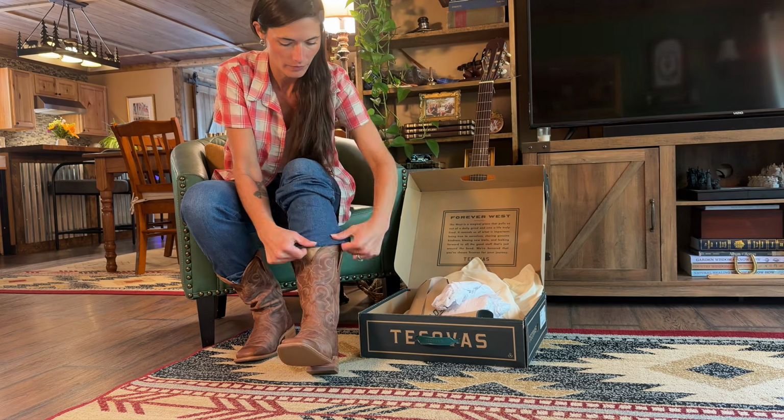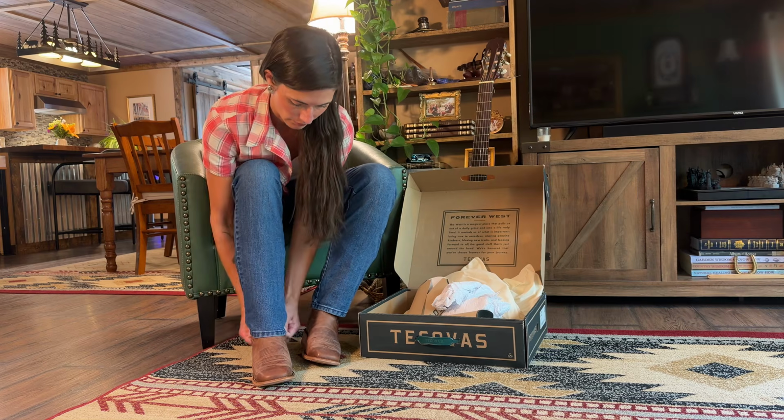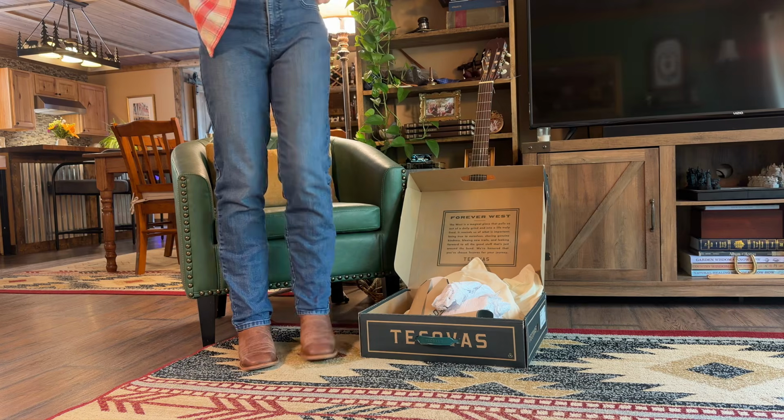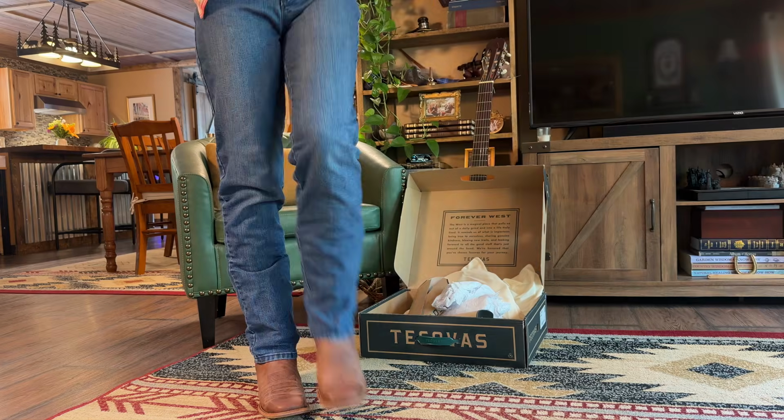The Goodyear welt changes how I think about the price too. If the upper keeps holding up, you can resole it instead of just wearing it out and replacing it. I don't buy every pair of boots thinking I'll keep them forever, but when I'm spending this much, I want that option later. The longer I have worn them, the more I understand why Tecovas has become so popular.